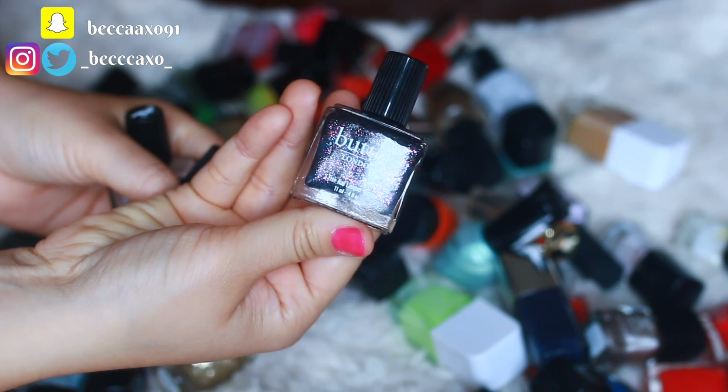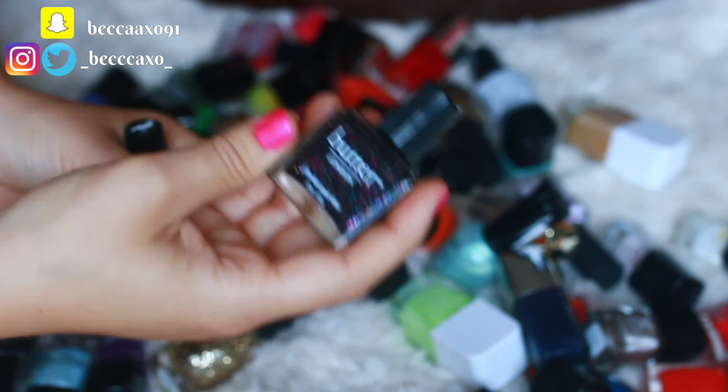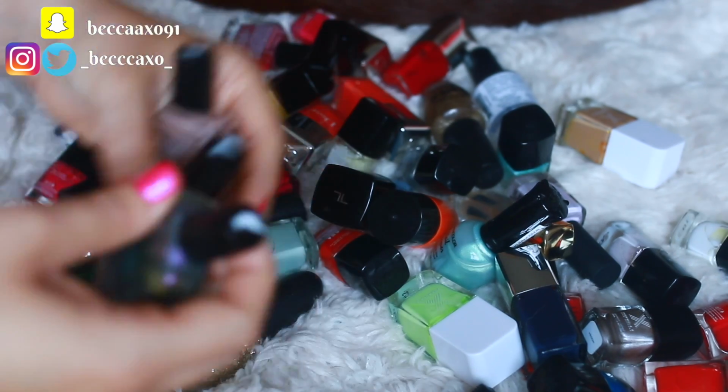I do think I'll hang on to this one because it is a really nice black shimmer. I feel like it's kind of unique. So this is the only one that I'll keep from my little Butter London collection. The rest I'm gonna go ahead and get rid of.